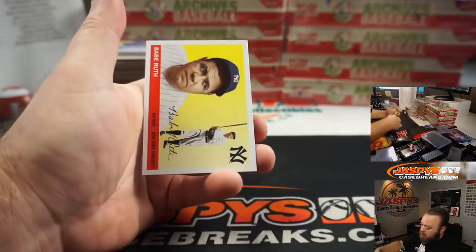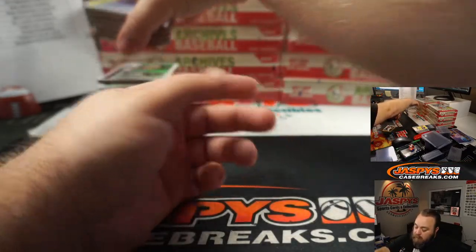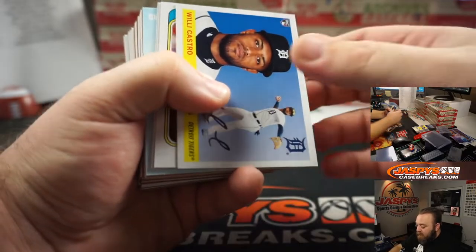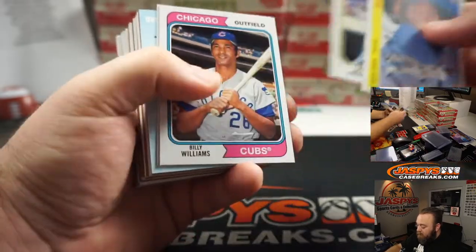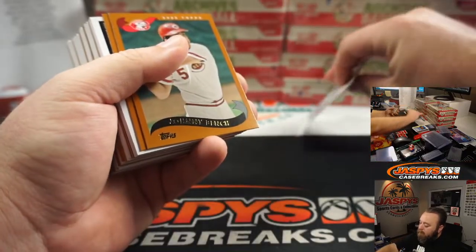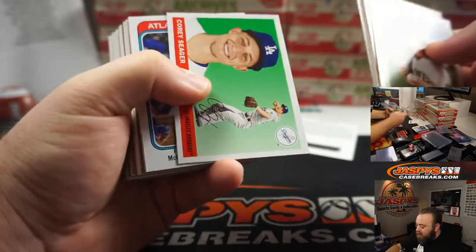Yordan. Astros and Aaron. There you go, John. Sharp eyes. We got a redemption auto. Anybody know who that is? See it back there? Any guesses? Redemption auto?